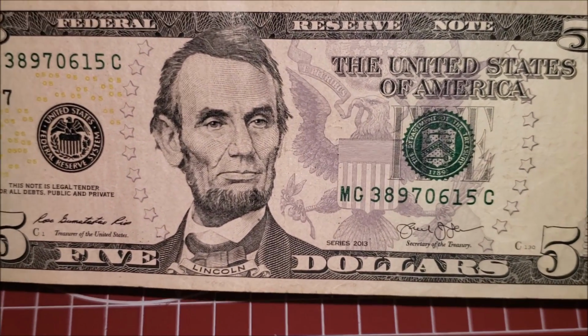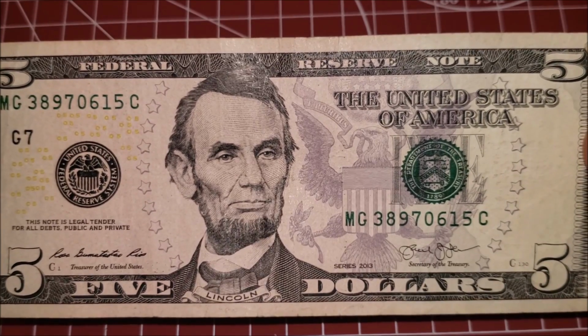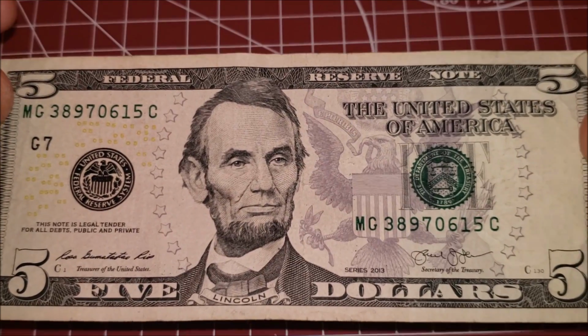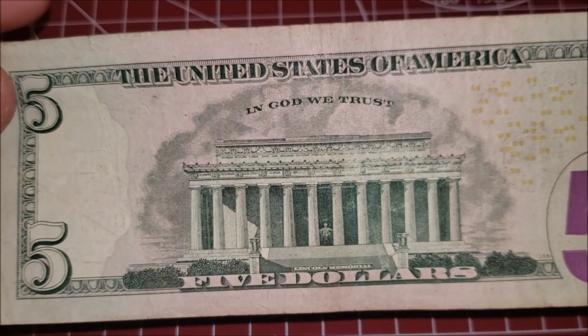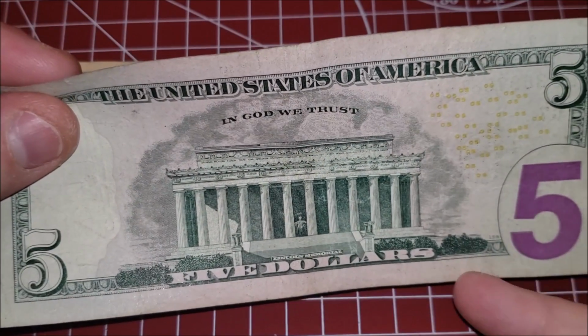$5 banknote from Series 2013. Nothing crazy on the front. No misprints. Pretty good shape overall. A little bit of damage here. A little bit of damage here. A little bit of damage there.